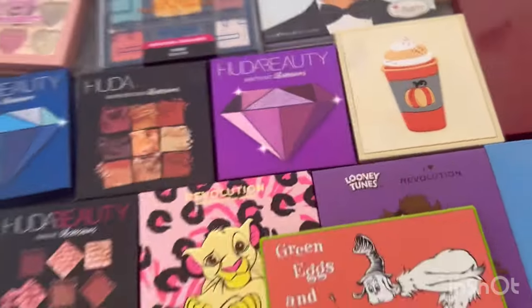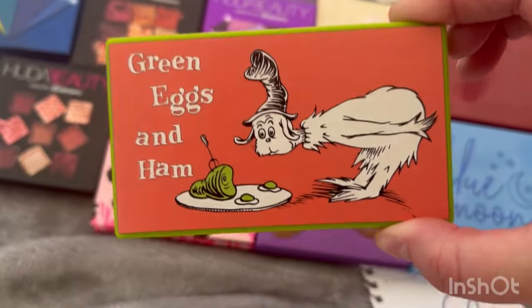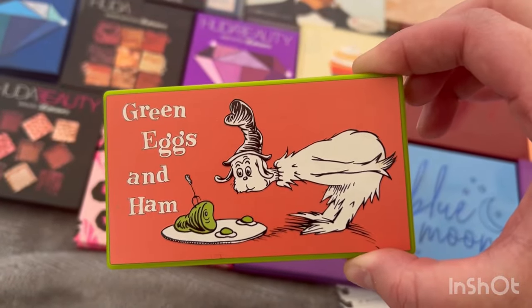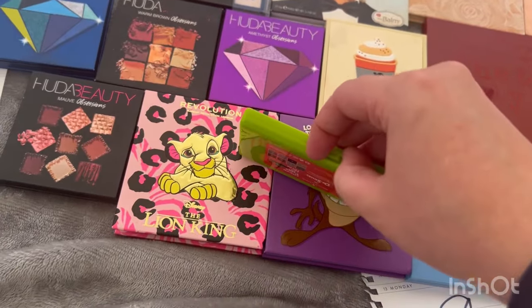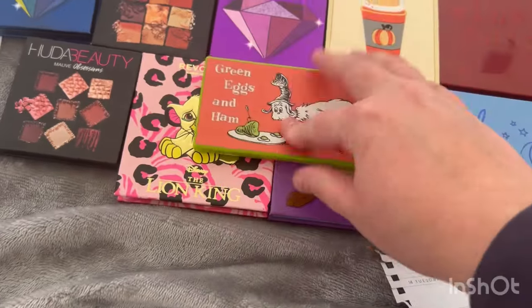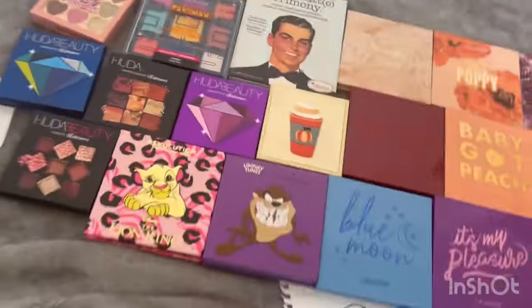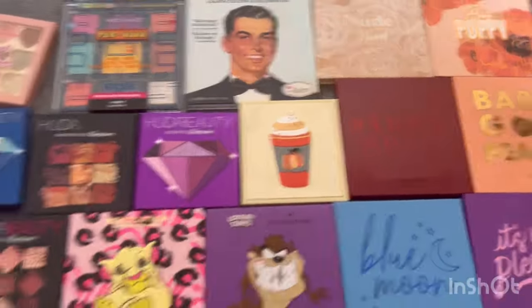So I guess I'll put that one in the maybe pile, but I don't want it, that's for sure. Okay, Revolution Green Eggs and Ham, another one I only kept because it was in Pan Those Eyeshadows, randomly already rolled in. I wanted to get rid of it last time, but I just didn't. So this is definitely getting rid of. You can see the pan in it right there, and the shimmer was just really bad. So I will be selling these on Mercari. I'll try to find a way to post that link again.